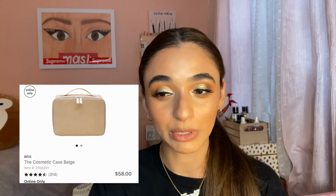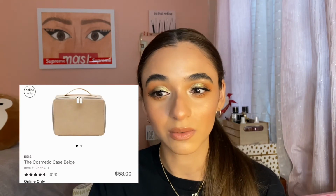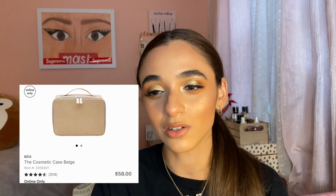But is it "base" or "base"? The Shea Mitchell brand cosmetic case in beige. Just $58 for a nice beige travel case. It's stunning. It's beautiful. Nothing wrong with it. I want it. I've wanted it since it came out. I was like, wow, that's beautiful. But I don't have it.